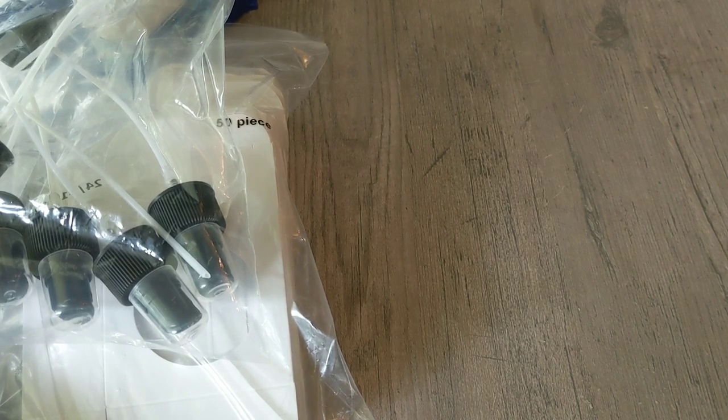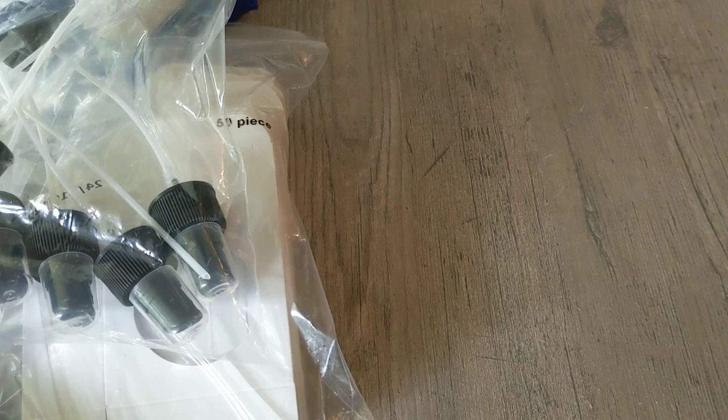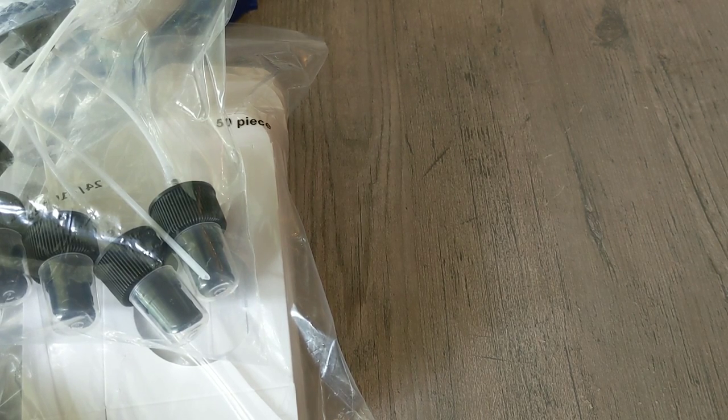What's wrong, buddy? What's wrong? It's okay. Where's your bottle? Where's your sippy? It's right there, buddy. It's right on the floor. That's not your sippy, sweetie.